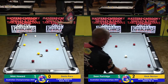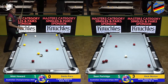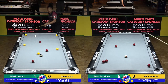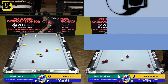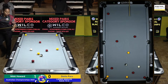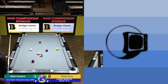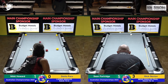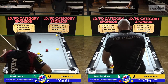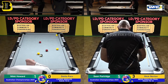On the left-hand side frame, we just saw a free shot by Stella there, and she opted to clear the yellow. So we got a replay. Oh, here we go. Replay, from Mick Norton. So he's played the cut over the left-hand side. He's hit the balls at about the same time. That's a brilliant shot actually from that angle. That's fantastic. That'll launch him into a little bit of confidence too, which is probably what he needs at 5-2 trailing behind Sean.